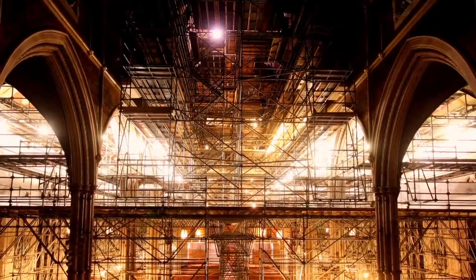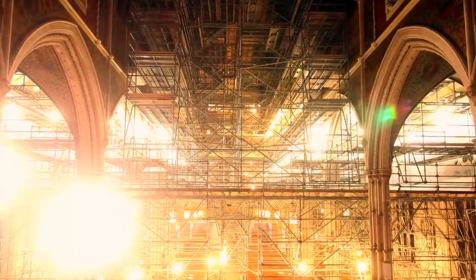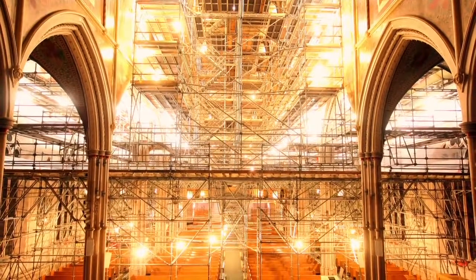And upon first inspection, an early issue rears its head. Some of the original materials have conspired to make this job even more challenging. One of the things that happened when we actually got into the attic space, we found that plaster was deteriorating.